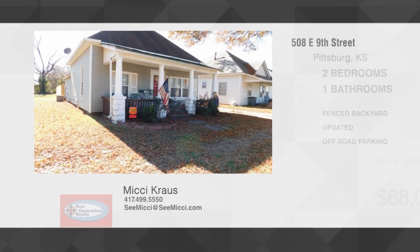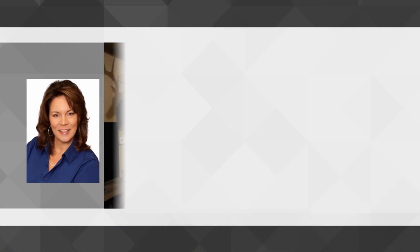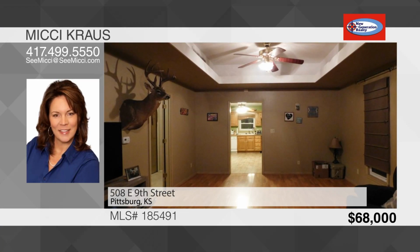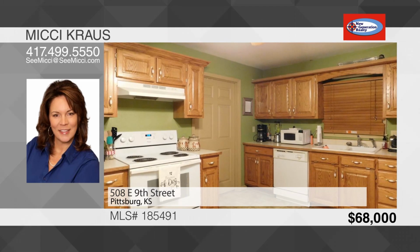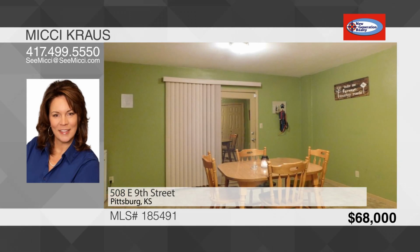Owner pride shines throughout this two-bed, one-bath home. The floor plan is spacious and functional, and your covered front porch will be an inviting place to sit, relax, and watch the world go by. Step into the large living room with tall ceilings, and then move into the eat-in kitchen that opens out to the side and backyard. Both bedrooms are nice-sized with plenty of room for king or queen-sized beds.